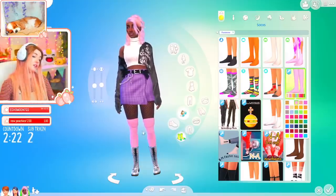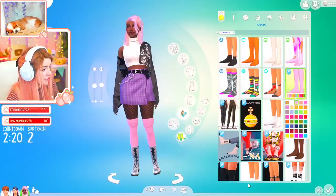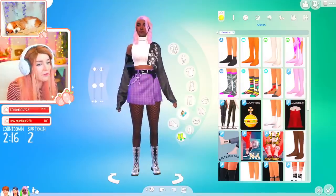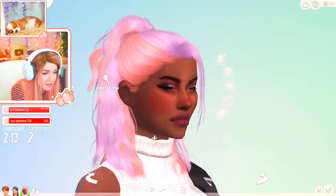I just don't know if it's too much of this bit and not enough of the fishnet, you know? Keep the pink boots. I do like her star boots. I think, right, let's just pop some piercings and stuff on her.